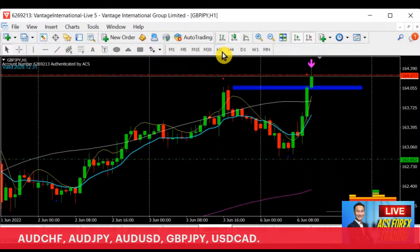All right, so I will not sell now. Wait for the 1 hour candle to close, measure 61.8, and wait to enter at that point.